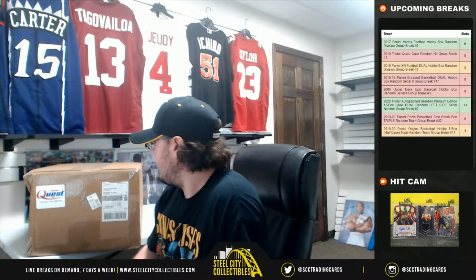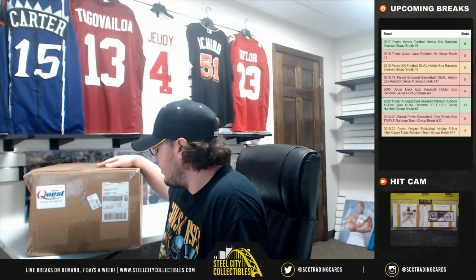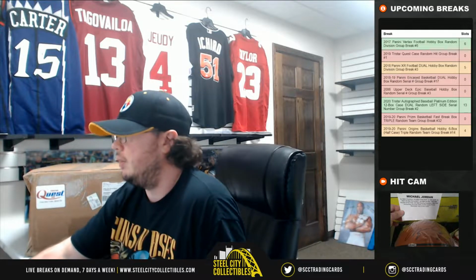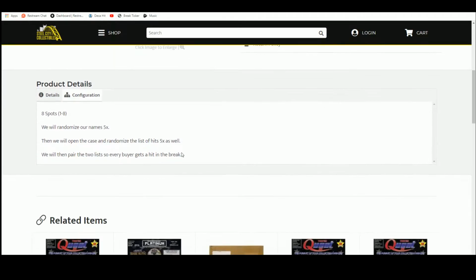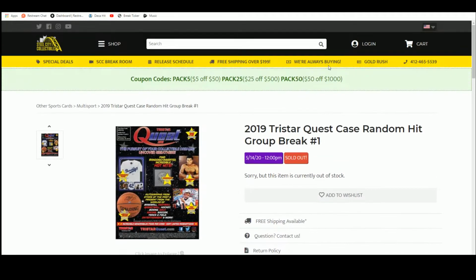Everybody, our next break here is our 2019 Tristar Quest case. Random hit break number one. Go ahead and jump over here. Eight spots. We're going to randomize those spots five times. We're going to open up the case and list the hits. We'll randomize that list five times as well. We'll pair up those two lists so that every buyer gets a hit in the break.